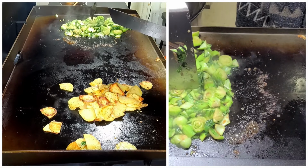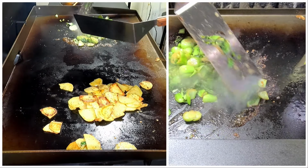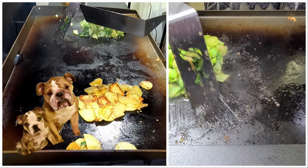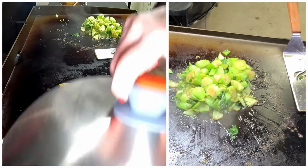I'm trying to test the doneness. Now those potatoes are not even close. With all this yummy goodness, I can smell the ginger and the soy. And I'm going to cover these. Okay.